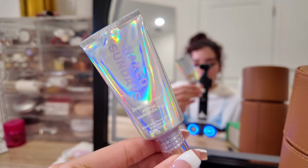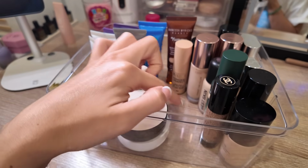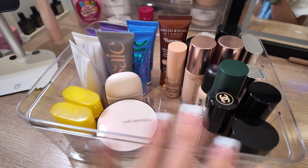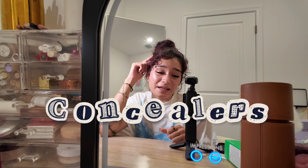It did send me 3 other shades, so I'm gonna see if they match me better. So I'm gonna be giving this one away. Look at the bin. We have quite a bit of space, so I'm very proud of that. And we got rid of a lot, so very proud of this selection. Let's move on to my concealers because I know I have a lot that I need to get rid of.